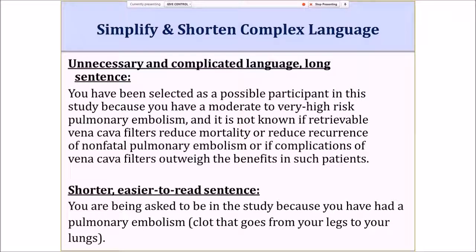So what is an easier way to say it? You're being asked to be in this study because you've had a pulmonary embolism, and that's a clot that goes from your legs to your lungs. If you notice, there are two different concepts in this one long sentence. One is why you've been chosen, and patients want to know that. Why are you asking me to be in this study? And this is a very simple way of saying it. The other is it's telling you that they don't know if the procedure they're using is beneficial, and that's what they're trying to find out. So break it up into two sentences and simplify the sentences.